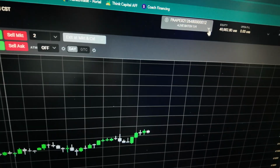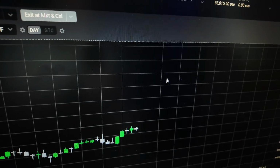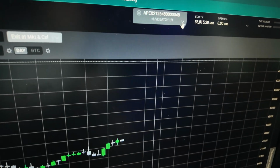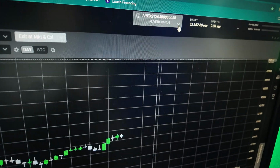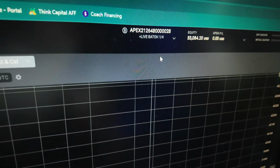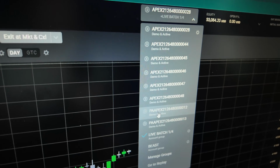All right, y'all, so check it out. Like we spoke about, we got 400K in funding. All of these Apex accounts are passed. You can see they're all up to 53K, 53K, 53K, 53K, 53K, bam. And the last one, which is account 28. So I have been only trading these two. Now we're bringing another one on.